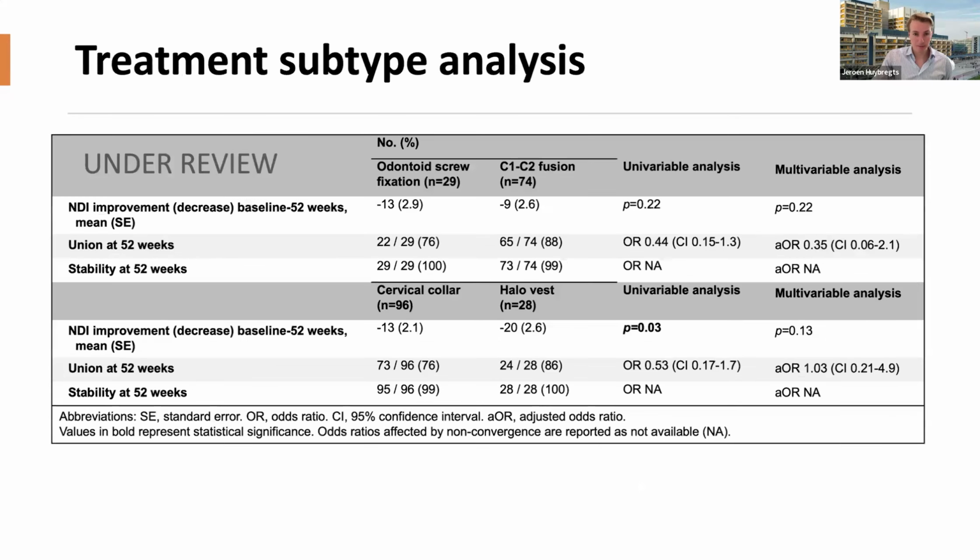If you look at the subtype analysis, comparing odontoid screw fixation to C1, C2 fusion, of course we weren't powered to find a difference here, but this is just an exploratory analysis. We didn't find huge differences between odontoid screw fixation or C1, C2 fusion, and neither did we find it for collar versus halo vests. Of course, these are relatively small groups, but it provides some insight.